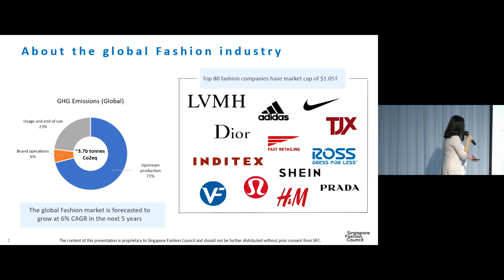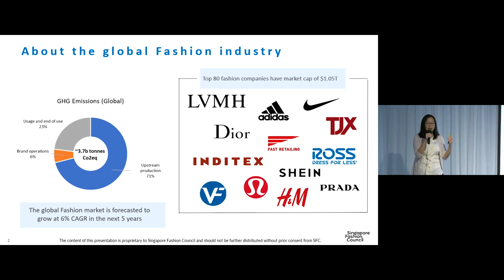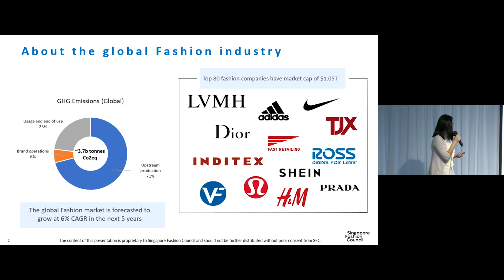Now, the fashion industry, despite all the recycling efforts and all that, is still slated to grow at about 5% CAGR per year. What this means, especially for those in the financial community, is that if you are assessing the risk of your portfolio, you will know that despite having the SBTi targets for the companies, there will be an uphill task for them to maintain even the same set of sustainability targets with that growth.